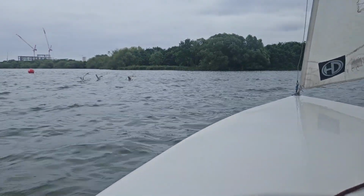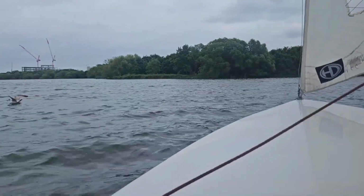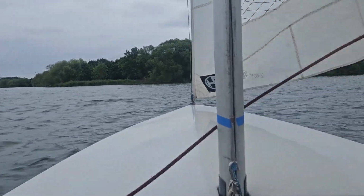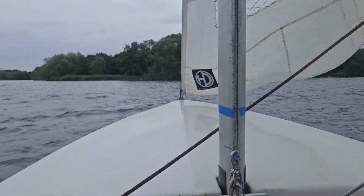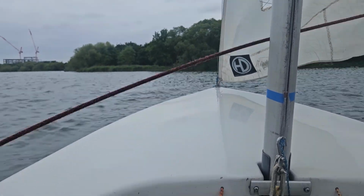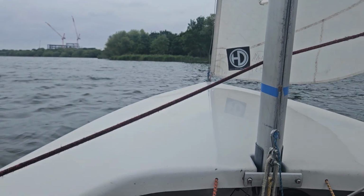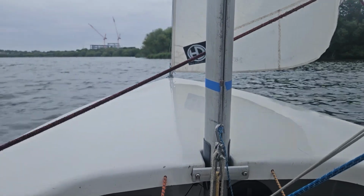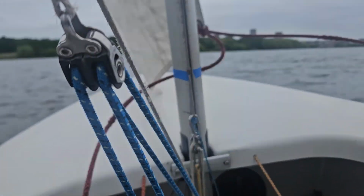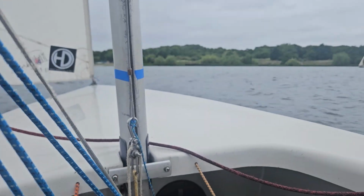Can we turn a bit more that way? I don't think at the moment, we see it's very, very shallow there. I don't really want to go that way, very close in. Mine. And now let it go as we go back. So let it go now, lovely. Can you see we're turning round? The amazing physics of a sailing boat.